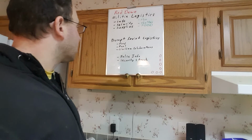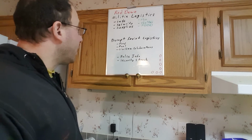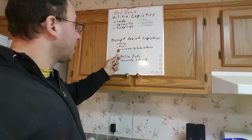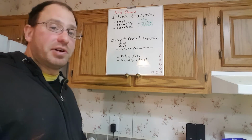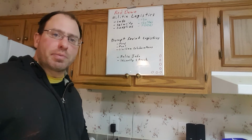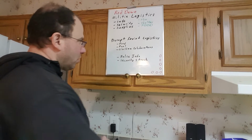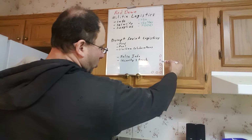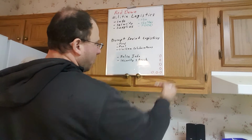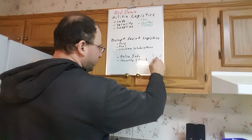We need to cut off their supply lines, and it is highly likely that they're going to have civilians running those supply lines. In prior videos, I've talked about using the L ambush and the V ambush, where basically you set up your militiamen in an L pattern, right? And let's say there's a curve in the road over here.